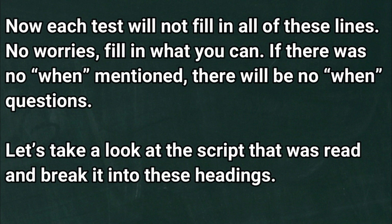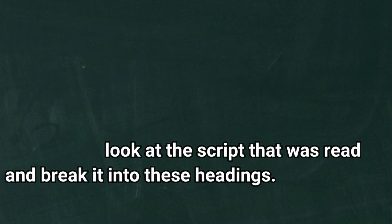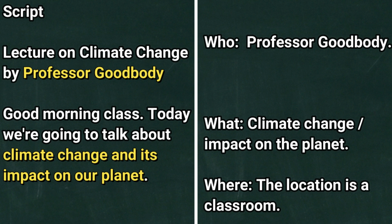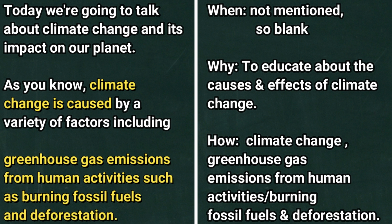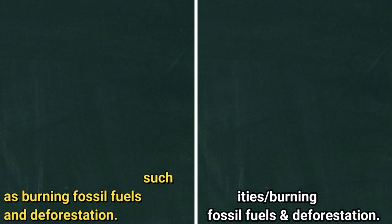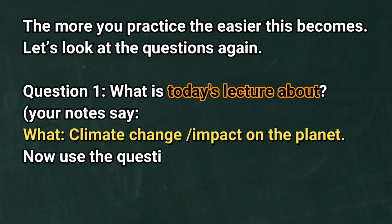Let's take a look at the script that was read and break it into these headings. Who? Professor Goodbody. What? Climate change. Impact on the planet. Where? The location is a classroom. When? Not mentioned, so blank. Why? To educate about the causes and effects of climate change. How? Climate change, greenhouse gas emissions from human activities, burning fossil fuels and deforestation. The more you practice, the easier this becomes.